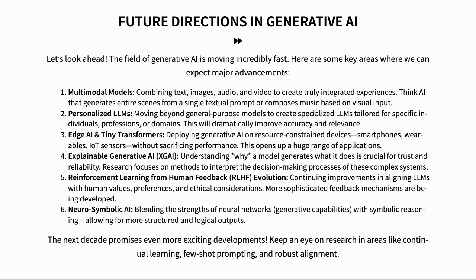Edge AI is key too, bringing this technology out of the cloud and onto devices like smartphones and wearables. And importantly, as these models get more powerful, we need to understand why they generate what they do. That's becoming increasingly critical through research into explainable generative AI. Finally, we are continuing to improve how well LLMs align with human values.